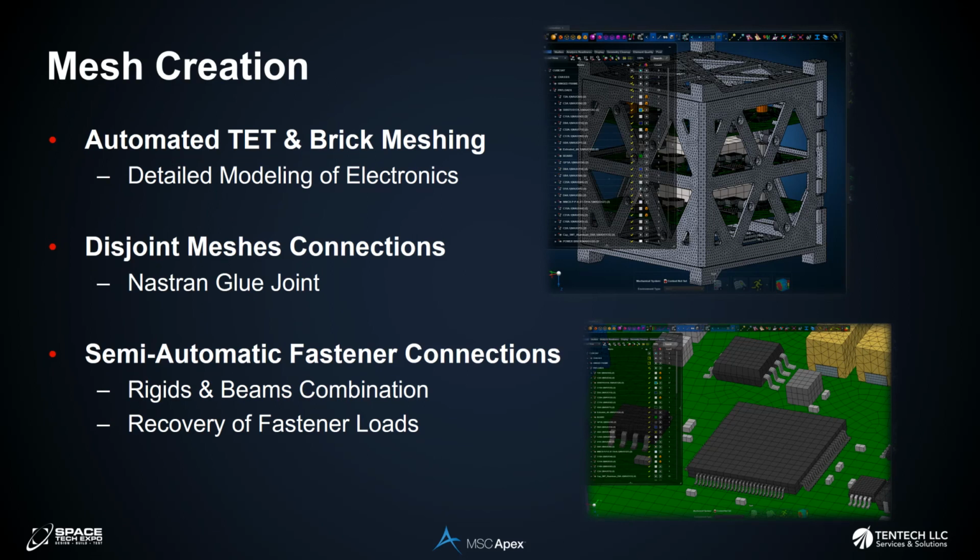Next, we create the meshes. So we mesh at the assembly level directly on the part, directly on the geometry. Again, we have an extensive array of element types that we can use, which is actually a good thing, because this Cubesat actually has a large array of different things in there. Some are modeled with beams or springs or solid elements, shell elements. Some can be brick meshed. They're more in the shape of a prism. Some cannot be brick meshed, so we use TET mesh for that.